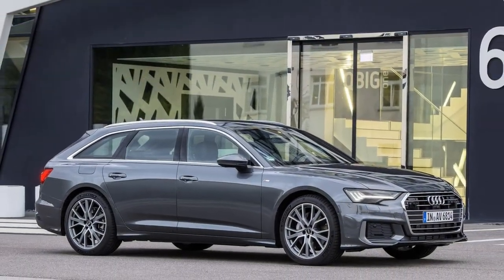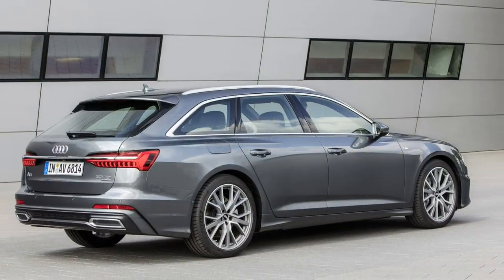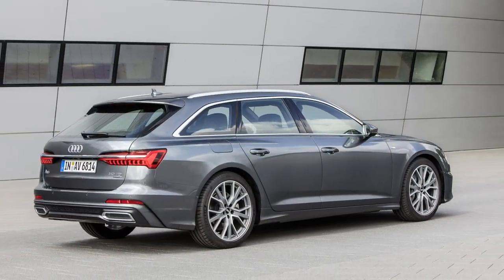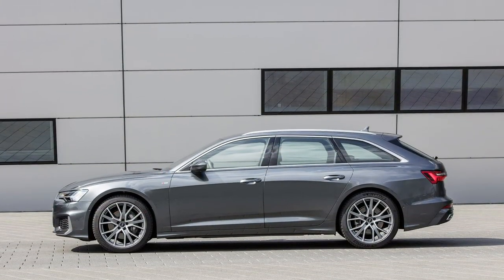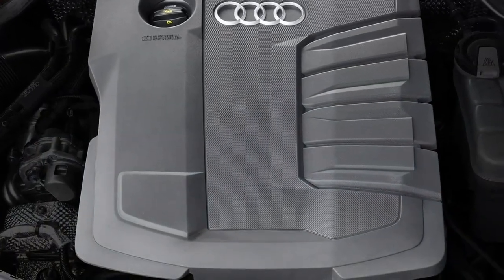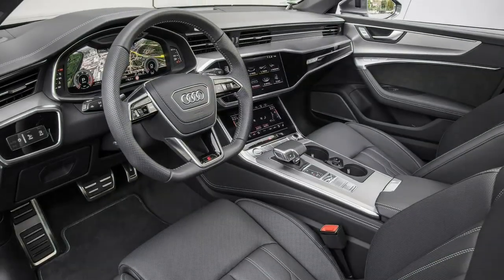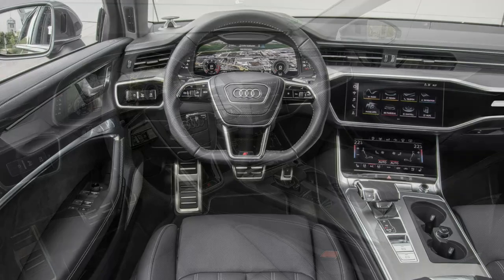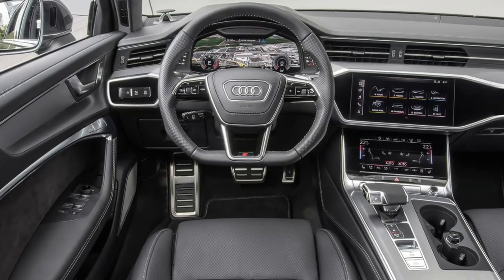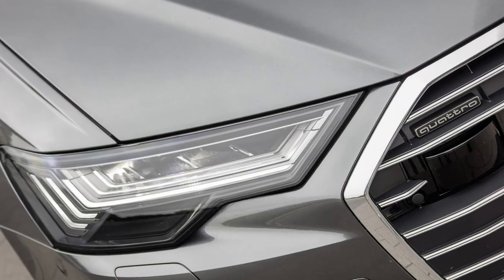Technology pack: MMI navigation plus upgrade with 10.1-inch upper screen, Audi virtual cockpit, Audi phone box with wireless charging, Audi Connect services with natural voice control and live services. Tour pack: adaptive cruise control, predictive efficiency assist, lane departure warning, traffic sign recognition, pre-sense, high beam assist. City assist pack: Audi side assist, blind spot monitoring, pre-sense rear, front cross traffic assist.